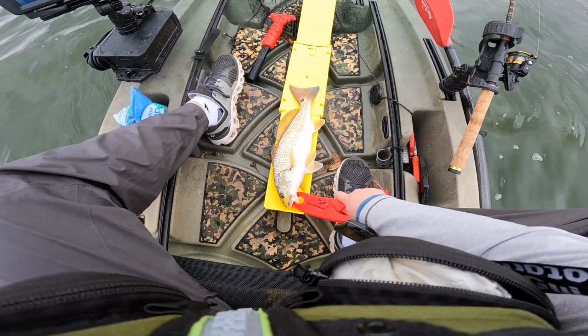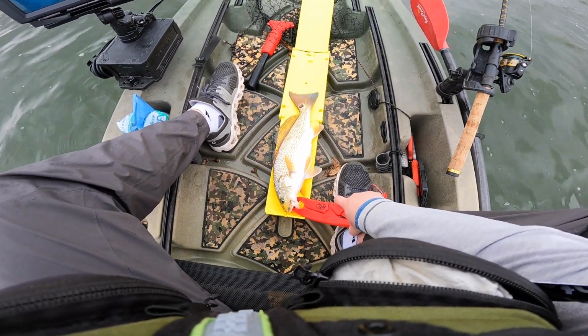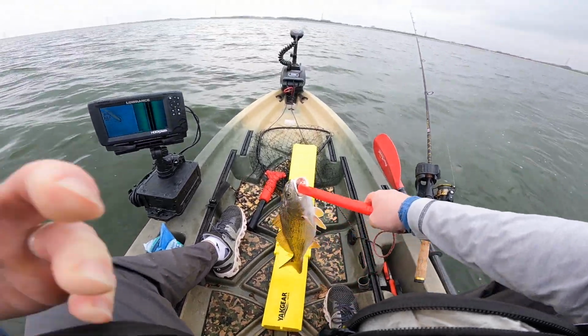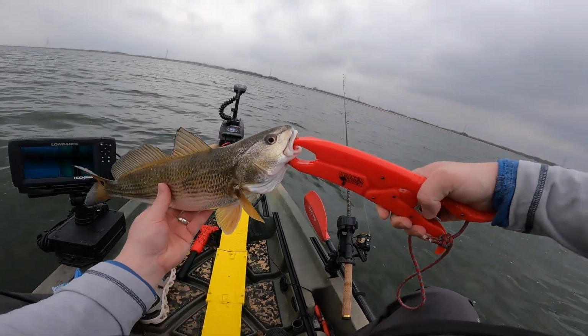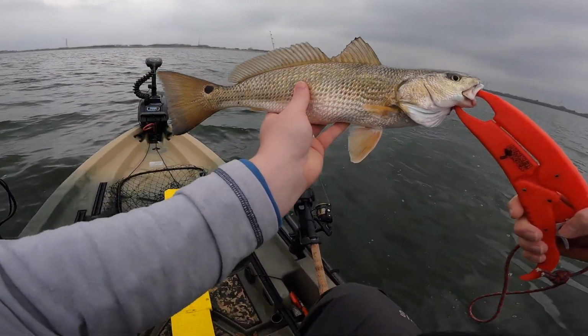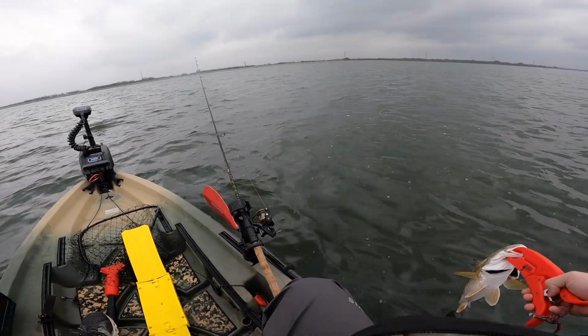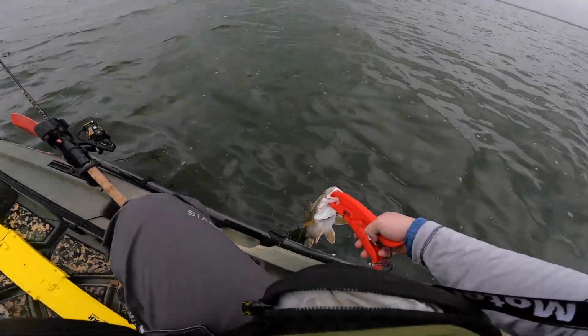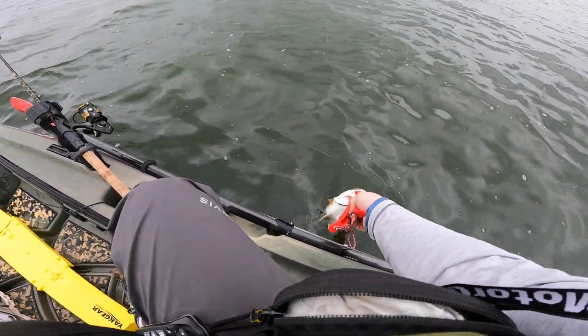This one's measuring at 16 inches, 16 and a half. Let me touch that nose. Back down to 16. And not gonna keep, but relax. Still, beautiful fish. I can feel him drumming. So I'm gonna let him get back in the water and let him tell his big brothers and sisters to come eat some shrimp. I got plenty of it.